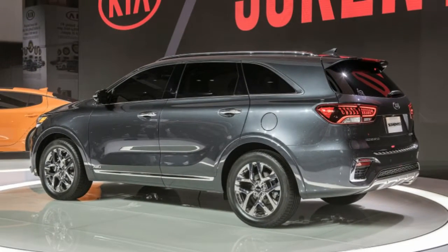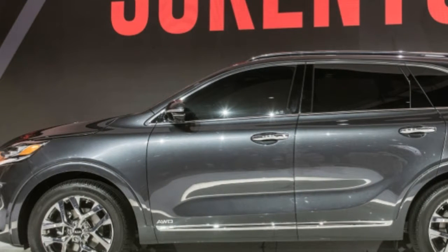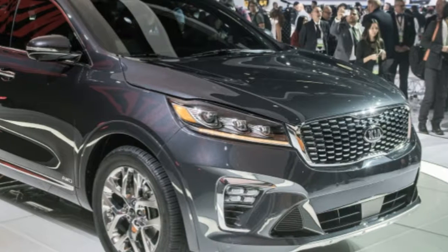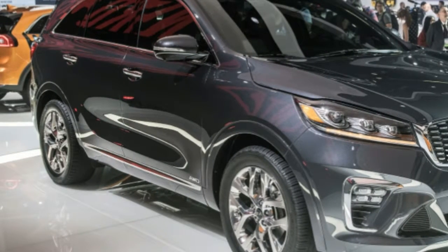Outside, the 2019 Sorento gets an updated grille and revised headlamps, while the Ice Cube LED fog lamps found on upper trims have been reconfigured. In the back, there's a new bumper design, different tail lamps and a revised liftgate.